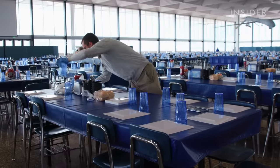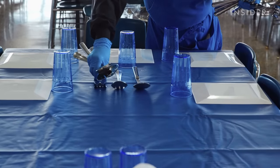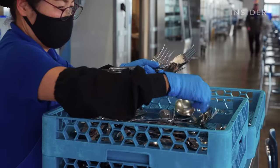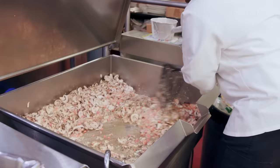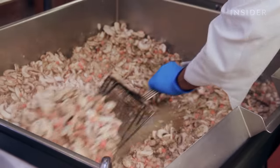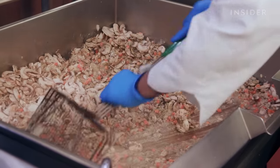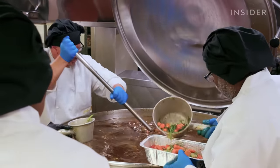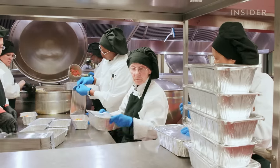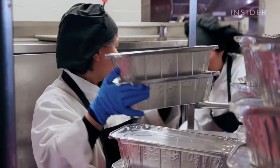In the front of the house, the dining area is prepped for the cadets. Back in the kitchen, onions, carrots, and mushrooms are cooked with a medley of seasonings for the vegetarian beef stew, while the rest of the staff strains 788 pounds of vegetables and moves them into hot carts for dinner service.